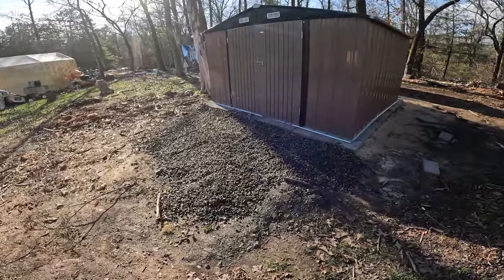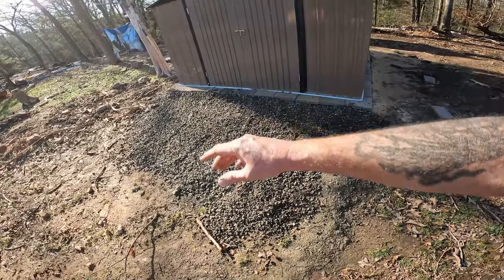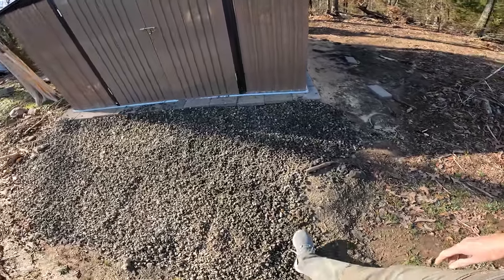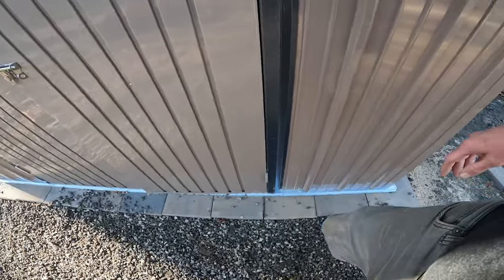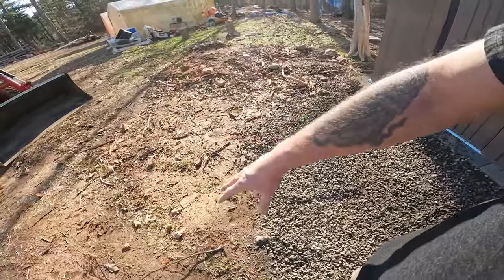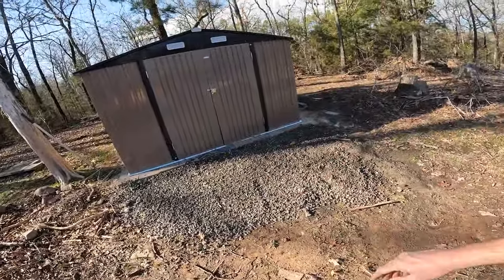I decided to put the rock in front of the patio well shed. Whew, that was a whole lot of shoveling that came out of that pump house, a lot more than I thought. Next time I get another load of 3/4 inch clean, I'm going to put some more up front here just to make a nice transition going into the shed.